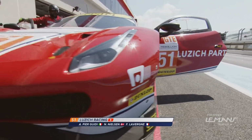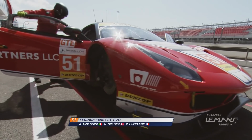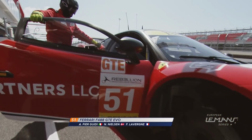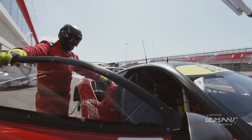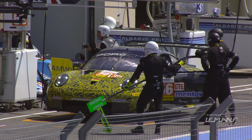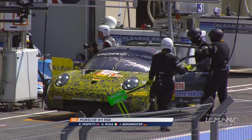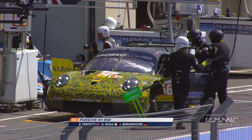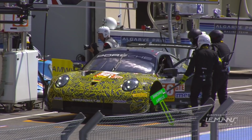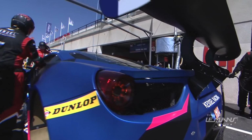An improved grid of 9 GTE cars. We'll come to those in just a moment, of course. And then a massive grid of prototypes. 18 LMP2 cars. Yeah. 14 of the fabulous little LMP3 cars. And as I say, almost into double figures for GTE, with some new additions, with some old faces, and some returning sights and sounds. The best of them, I think, was the one we just saw.